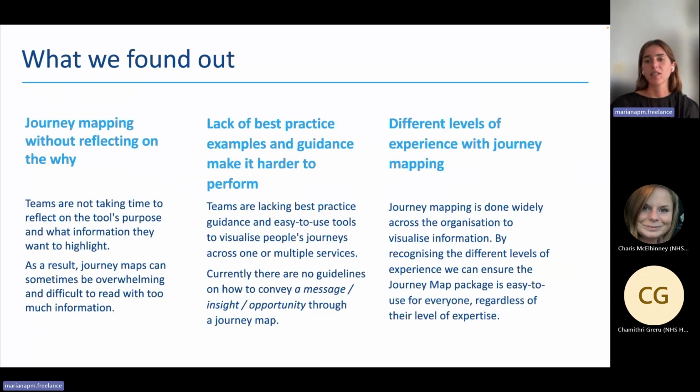After talking with people across the organization from different teams, we found out a couple of different things, but mainly that teams are not taking the time to really reflect on the purpose and decide what information needs to be highlighted to make the journey map easy to read and concise. So as a result, journey maps were often overwhelming and difficult to read with too much information. We also knew that teams were lacking best practice examples and guidance and easy to use tools to visualize people's journeys across one or multiple services. And obviously, this makes it harder for teams to perform.